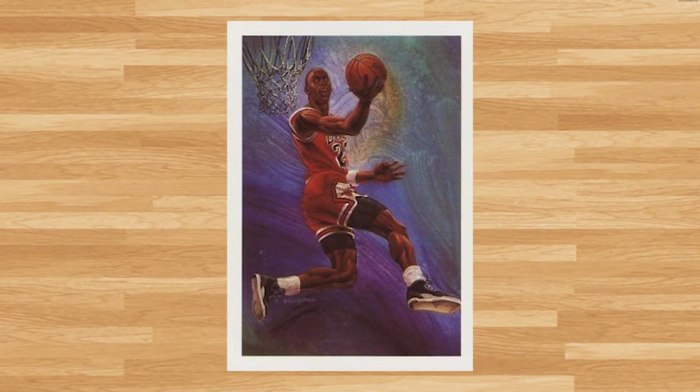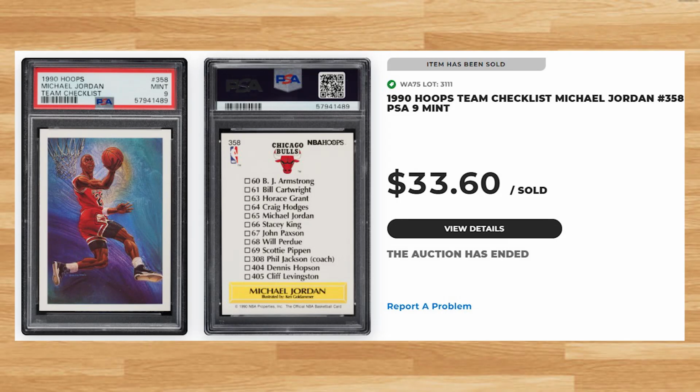Up next at number 21 is this 1990 Hoops Michael Jordan, card number 358. This was a PSA 9, and it sold for $33.60. This price is up as the majority of 2023 PSA 9 comps I found of this team checklist average closer to $20. This 1990 Hoops Jordan is a pop of 1,048 in a PSA 9, compared to a much smaller pop of 252 in a PSA 10.